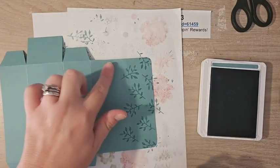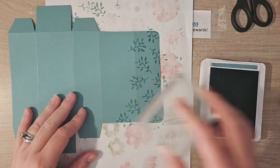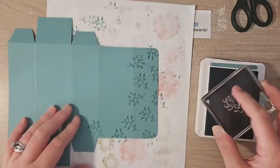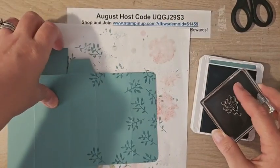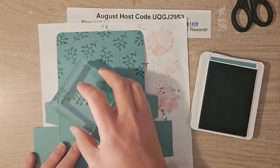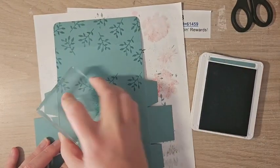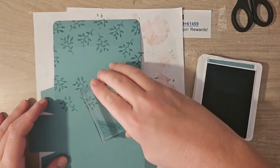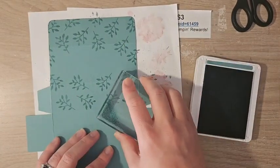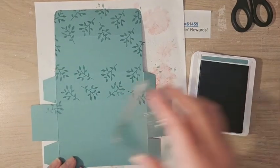Now this is the lid. This panel right here is the lid. That's going to be covered up, so I'm not going to take a lot of time and do that. I'm just going to go on the outside border so it looks like it's all stamped, but I'm not going to take the time to actually stamp that. I'm going to do the backs and the bottom. I'm just going to keep turning my stamp just to give it a little bit of variation. You don't need to stamp these little tabs. Those are going to go inside the box, so don't worry about those.